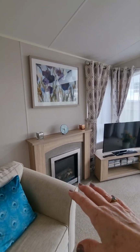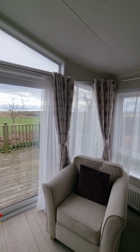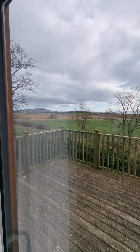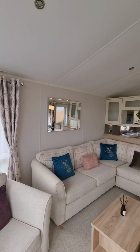You've got a lovely feature fireplace here, lots of space. Really bright with all your wraparound window here as well. Because you don't want to be missing out on that view, do you? Isn't that stunning? It's just absolutely glorious. Such a lovely view. But isn't that a nice sized room?